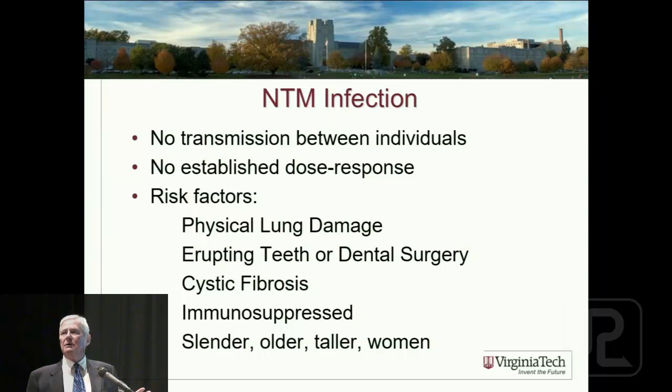We also have a group of older, slender, taller women. The body mass index is about 20. The average height is 5'8". The average age is 55 and above. They make up the majority of mycobacterial infected patients. Mycobacterium avium, Mycobacterium chimera, Mycobacterium intracellulare, a variety.